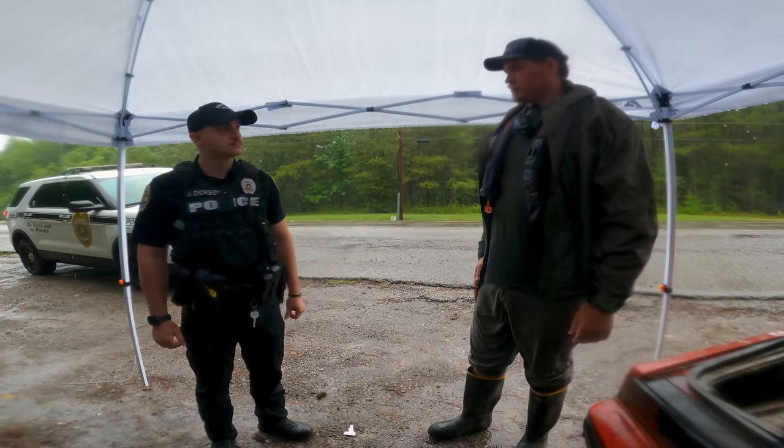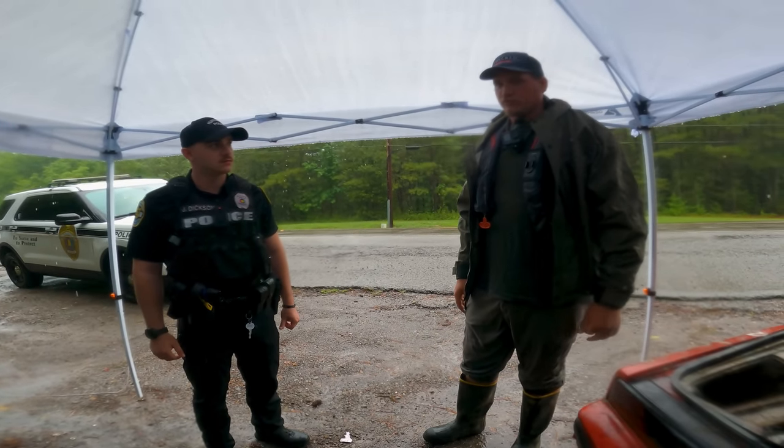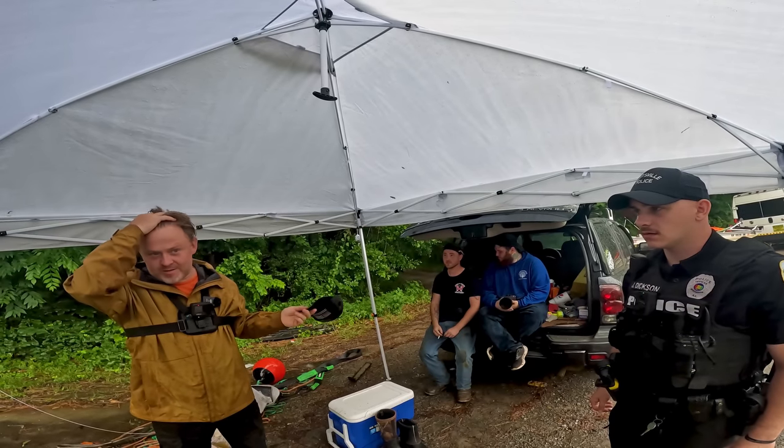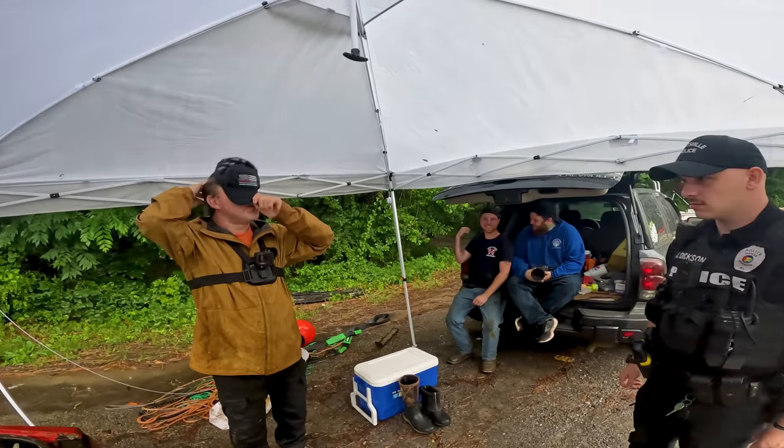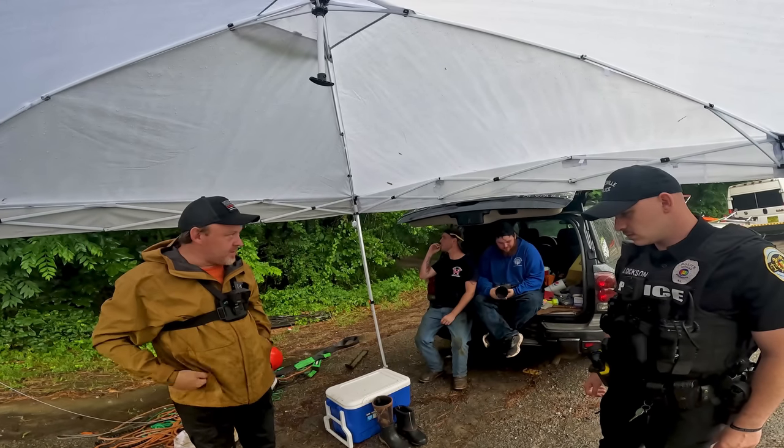Yeah, we pulled those other ones out too. I don't know if you heard about that. That'd be like a few weeks ago. We pulled three vehicles out so far. This is the fourth. Okay. And there's a pickup out there we want to get next. But this rain kind of messed it all up.